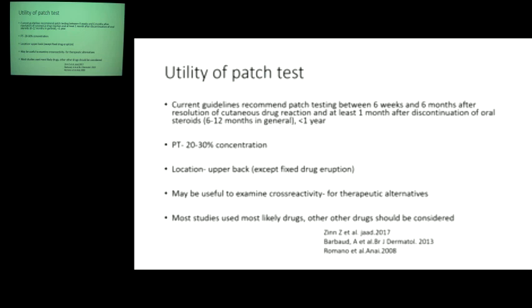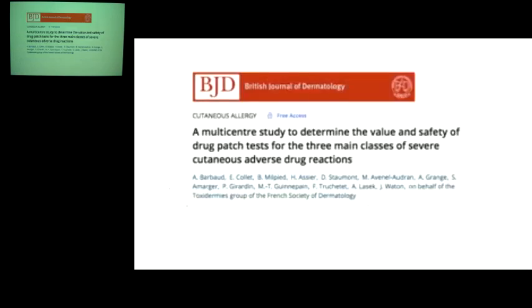And there are a lot of European papers on patch testing, but I didn't find a lot from the US. Particularly these three papers are pretty helpful. One is a review article, and the next one I'm going to talk about is a multi-center prospective study. Patch testing can be useful to determine cross-reactivity, if you have a therapeutic alternative as well.